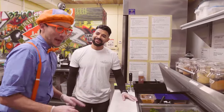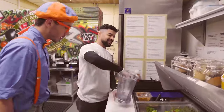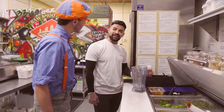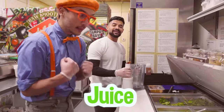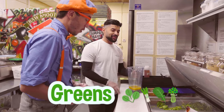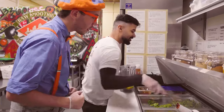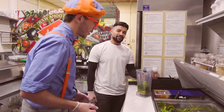So what's the first step to make a healthy smoothie? First, let's grab our smoothie canister. And so what are we gonna put inside? Well, let's start with the easiest ingredients to blend. Okay. So, let's start off with our juice. I love juice, especially fruit juice. Next, we're gonna put healthy greens in our smoothie. Oh, I love spinach and healthy greens. Okay. Okay, so what next? I'm gonna let you take care of the next part.